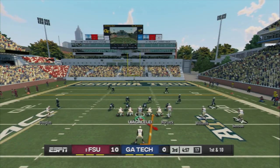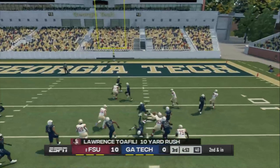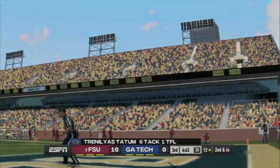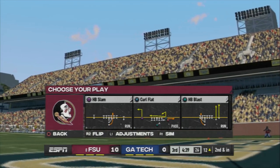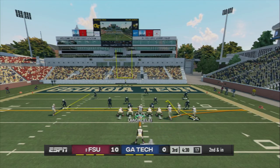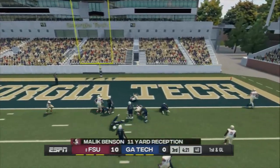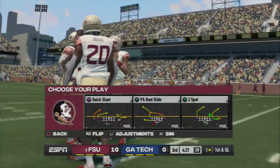Ball on the 22. Gets out to around the 12. Gain of 10 on the play. That'll make it second and inches. It's second down, and they're about the length of the football from the first down marker. Nice play to set up first and goal. Number 9 brings him down at the 1-yard line. That makes it first and goal.